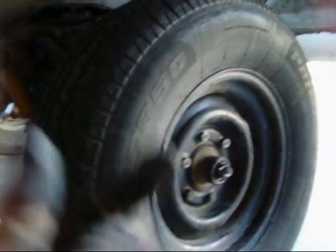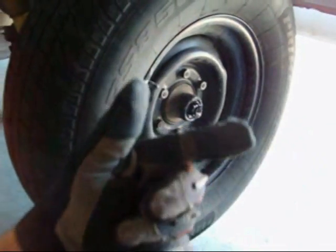You can buy things to put it in so you don't have to get dirty and squish it around. We don't do that, but they're expensive. Let's come on, get a little dirty. You know what I mean?